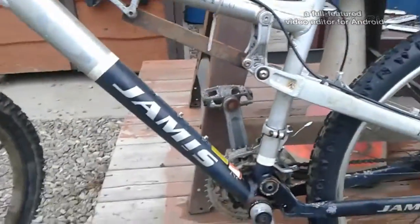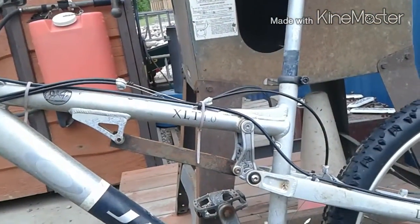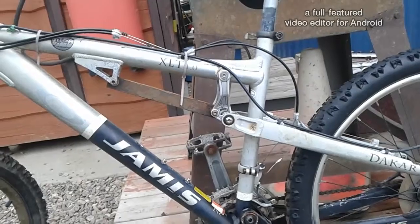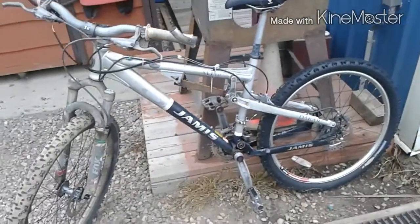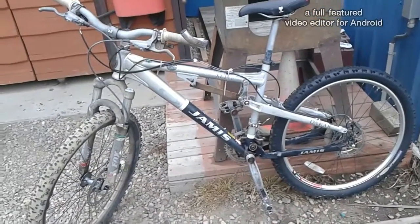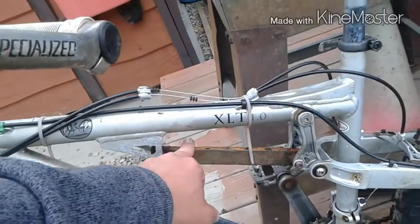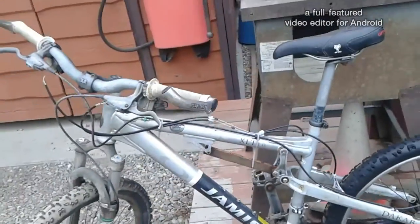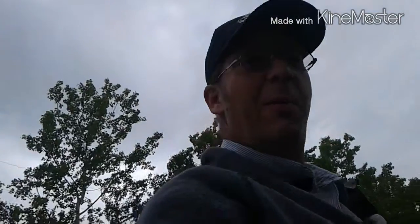And I did some looking online and I found out this bike is a Jamis Dakar XLT 1.0. Looking on their website, I found one very similar to this for, I think, $1,500. Saw them used online for $500, and one of their most expensive bikes, a street racing bike, was $2,300. So this bike has been beaten up. There used to be a shock right in here, but I guess it either broke or it was replaced with just a piece of, I think it's 3/8 inch flat steel.